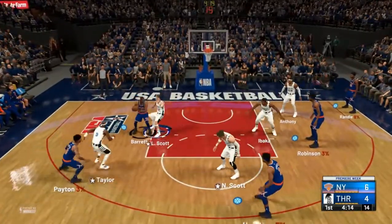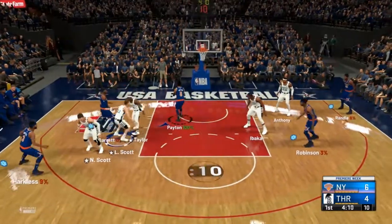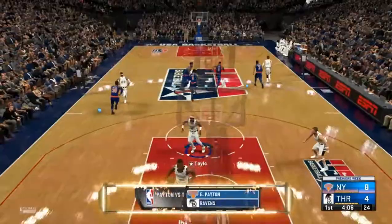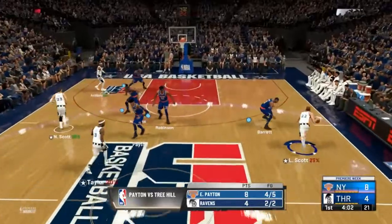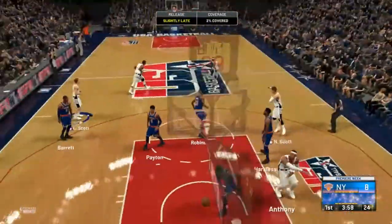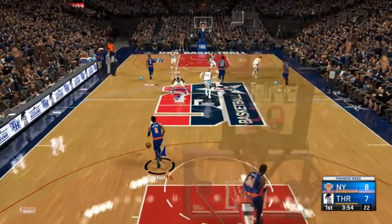Now here's Payton. He's got 6. Barrett the pass to Payton. Count that bucket. And it's 8 points for Elfrid Payton. Man, right off the bat, super sharp here offensively. 4 of 5 so far. Scott, good. And that's exactly what he's looking for, draining the triple.